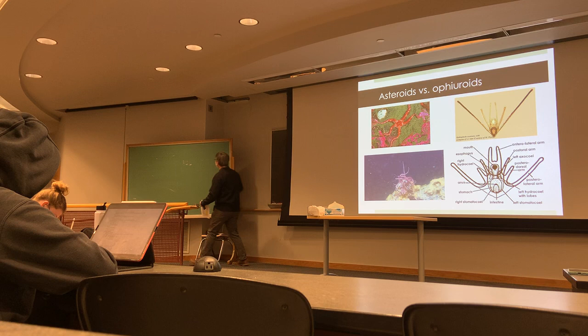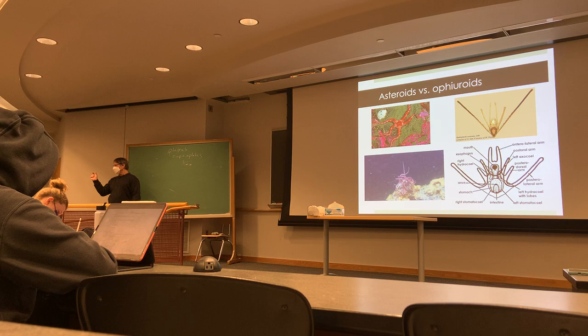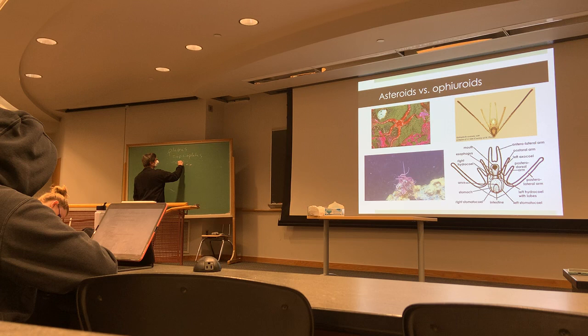Ophiuroids have this particular larval stage, and for convenience's sake, it's known as the ophiopluteus. Pluteus larvae don't occur in asteroids, even though these are sister groups, at least based on recent molecular results that show that these are sister groups. And a group that has pluteus larvae are echinoids.